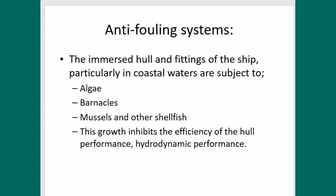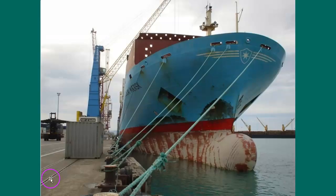You don't necessarily think about this, but you'll see this someday in your life. When you go out in the middle of the ocean, the water is incredibly clear. You would be surprised how deep you could see, and you can't actually tell because there's no reference. But the middle of the ocean is kind of like a desert, in that there's not a whole lot going on there. It's when you're in coastal waters that you get more marine growth, both animal and vegetable. So you've got algae, we get barnacles, we've got mussels and other shellfish. This growth inhibits the efficiency of the hull and the hydrodynamic performance of the hull. Let's take another look at a ship here.